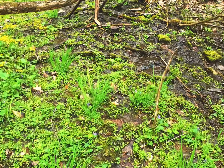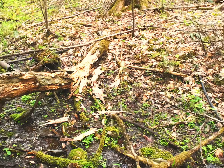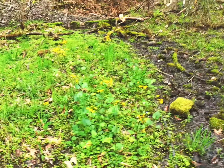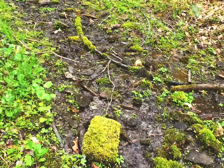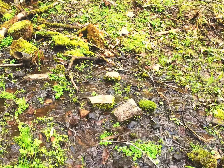We used to catch salamanders and stuff up here. It was our favorite to come up here and look for salamanders. But here's the old spring. Water's still pouring out like crazy.